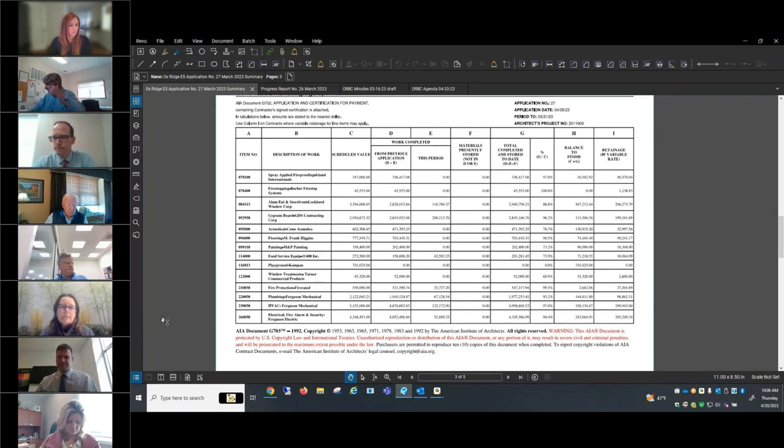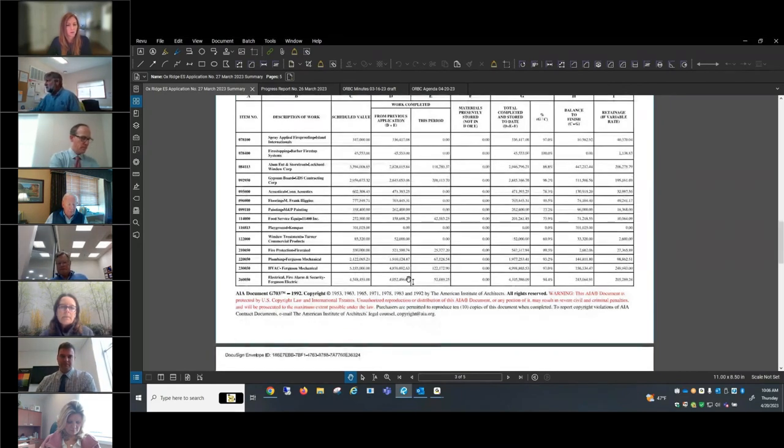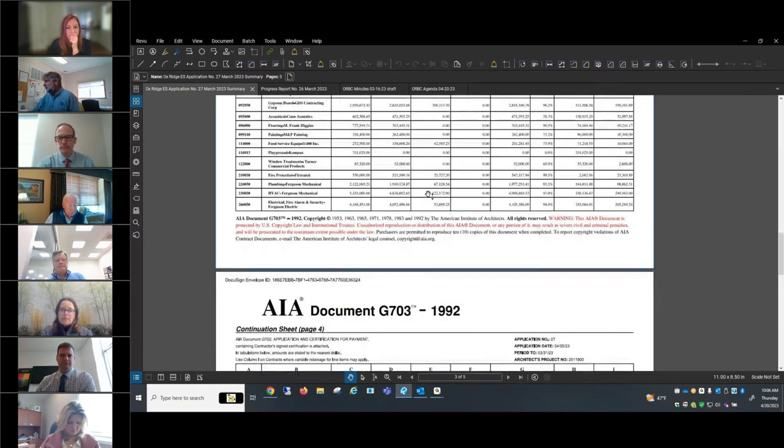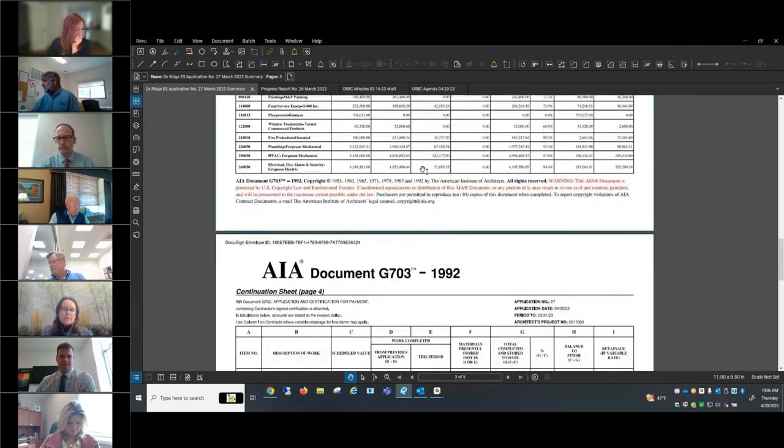Food service, they installed the walk-in freezer coolers. Also, the hood is up. Fire protection, all the mains are run, getting ready to do the drops once we put the ceilings in. Plumbing, all the rough-ins are done in the walls, and the heating piping. HVAC, we've set rooftop units. Majority of the ductwork's done, just doing some final connections.